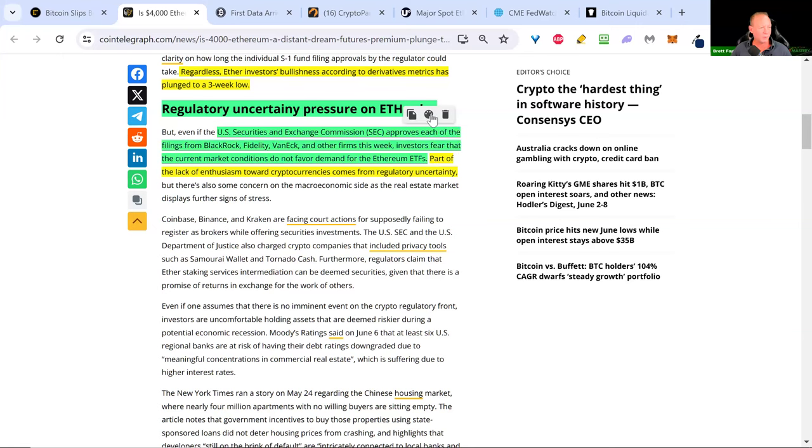And let's see here, change the color of that one. I was going to do this one here, but anyway, it doesn't matter.